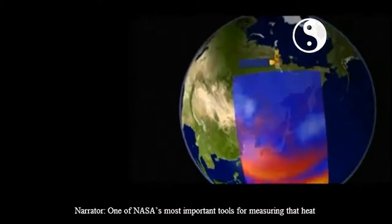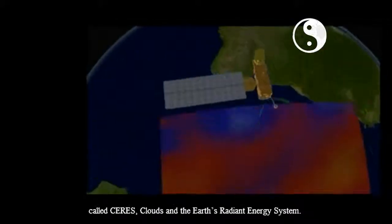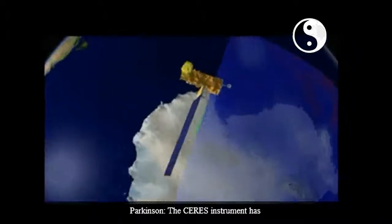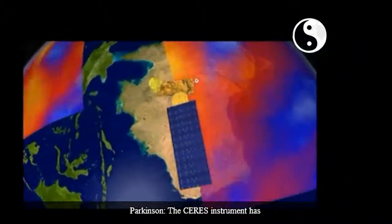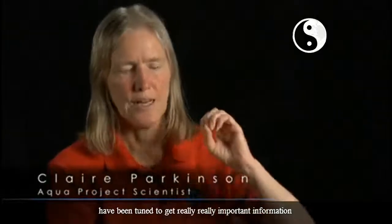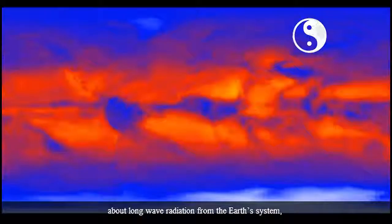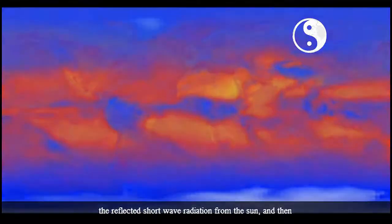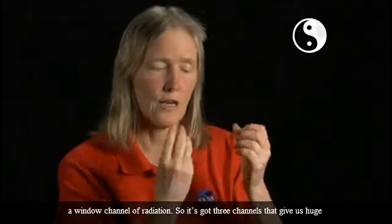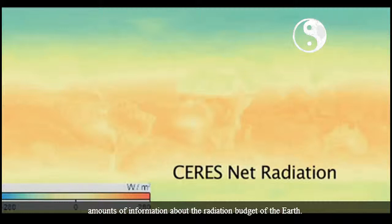One of NASA's most important tools for measuring that heat is an instrument on board the Aqua, Terra, TRMM, and NPP satellites called CERES, Clouds and the Earth's Radiant Energy System. The CERES instrument has exactly 3 channels, but those 3 channels have been tuned to get really important information about long-wave radiation from the Earth system, the reflected short-wave radiation from the sun, and then a window channel of radiation. So it's got 3 channels that give us a huge amount of information about the radiation budget of the Earth.